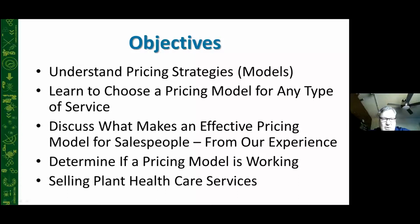And one of the things you'll hear me emphasize from all the kinds of talks I do related to this is it all comes down to how well you create pricing and models around that. That will really determine how well you can sell plant healthcare services. There's a lot of other training and things you can do, but no matter what else you do, if that part isn't easy, your salespeople will not offer and sell those services.